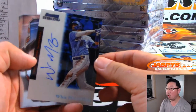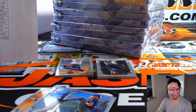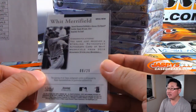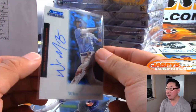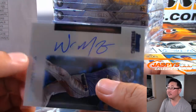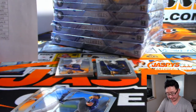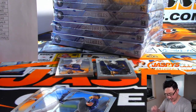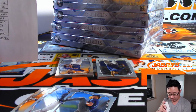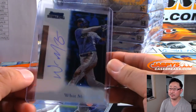And there's Whit Merrifield. Nice. Yes, Unparalleled 2 is next. 6 out of 25 on that Whit Merrifield. What do they call that? Top certified autograph from Bowman Sterling. One of those retrospect autographs.